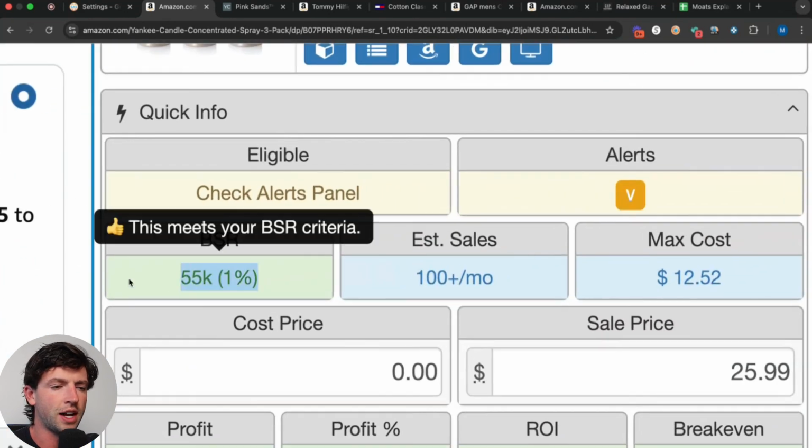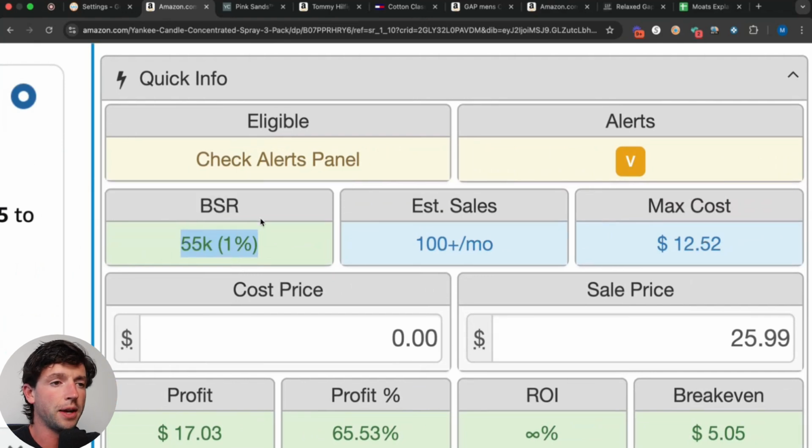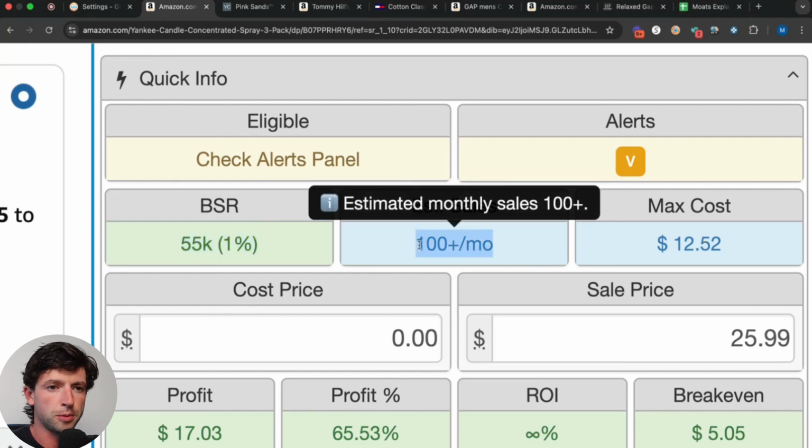The best way to gauge velocity is going to be taking a look at the best sellers rank right here. So you want to make sure every item you're taking a look at is under a 200,000 best sellers rank. The lower the BSR, the better. A 1K sales rank sells better than a 10K sales rank, which sells better than a 50K sales rank, which sells better than a 150K sales rank, for example. So the lower the sales rank, the better. Pretty much always staying below a 200K rank, and then above 30 estimated sales per month here, right?